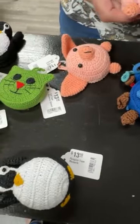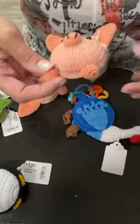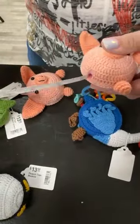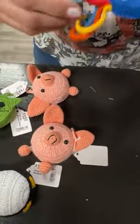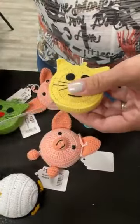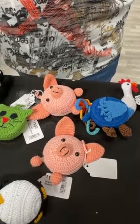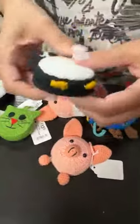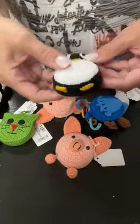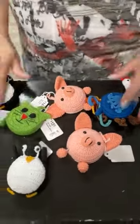They're anywhere from like $13.50 to $15, which is more reasonable because they are hand crocheted. Look, you pull his little leg. On this one, you pull his tail. The rooster, we got the cat. Oh, don't tell me I already broke one. Nope. Oh, there it goes. It's just me. I have a thing about tape measures. I'm not usually allowed to touch them. Look at the penguin, his little arm. Aren't they cute?